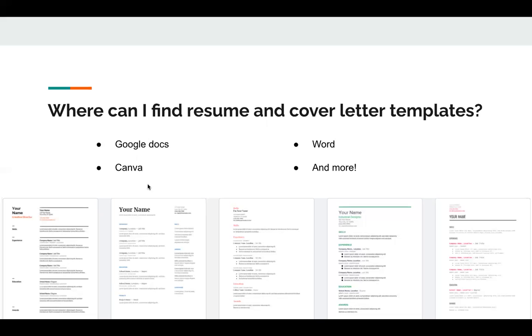You just want to watch out. Sometimes they're a little too fancy. If you're applying for a job, you want to avoid having a photo. So just a couple of things to look out for, but still more ideas and inspiration. And then Word. And then, of course, if you Google resume template, there's tons of other sites on the internet that you can use to your advantage.